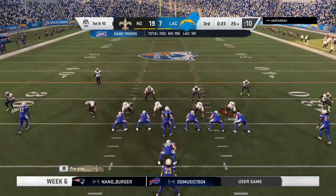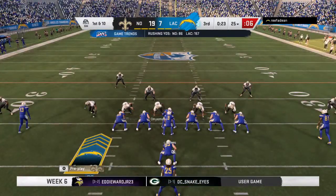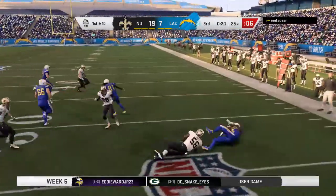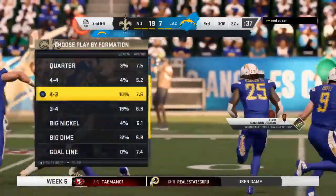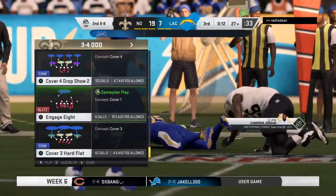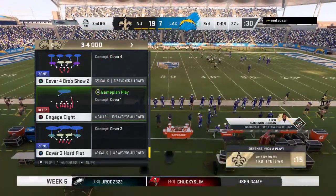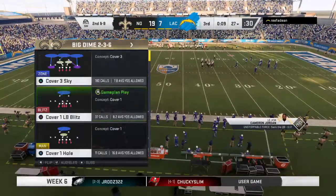The Charger drive about to get going. And last time this unit was out here, costly turnover, and then that turned into 6 points. They've got to make amends. How many times have we sat in meetings with coaches and they use the term complementary football? Offense take care of the defense, defense take care of the offense. That didn't happen on the last possession. This is a chance for them to pick themselves back up and help their team. Yeah, we'll see if they can recoup and recover.